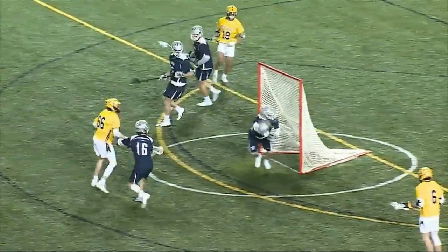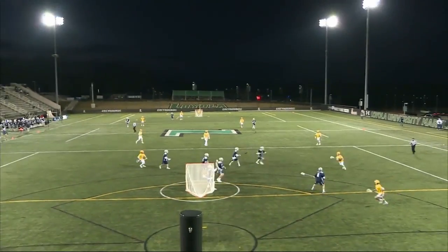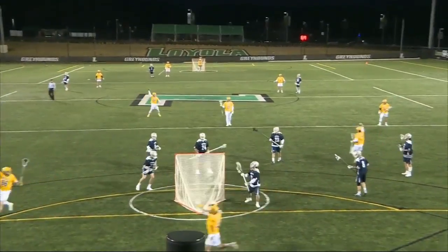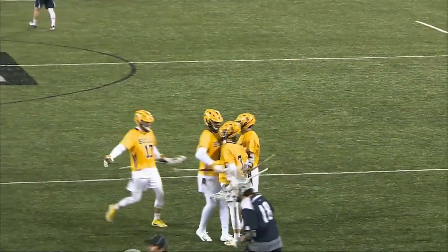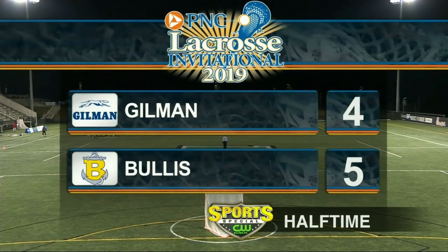This is Shane again, and that's what we talk about, creating offense, an unnecessary slide to a man behind the cage, and then Bender just rips the corner late in the second quarter. That gives Bullis that 5-4 halftime advantage. We will be right back.